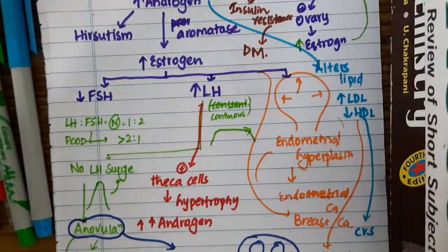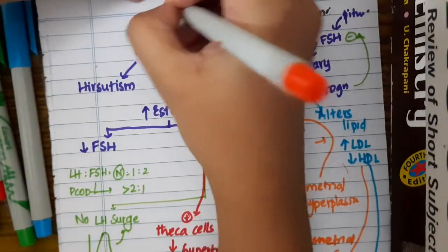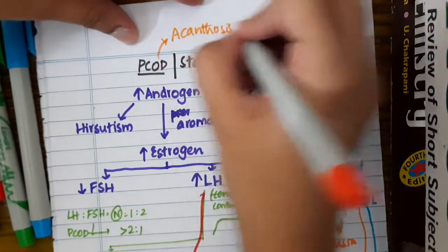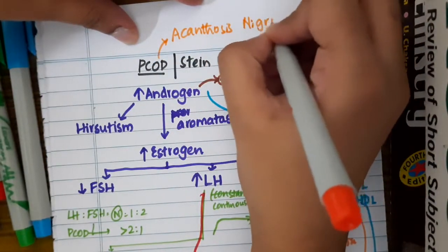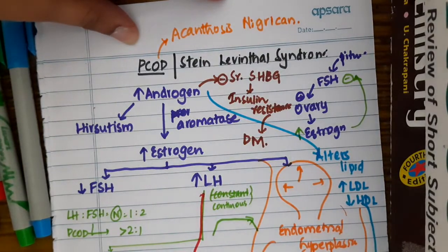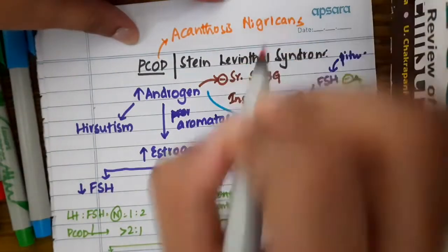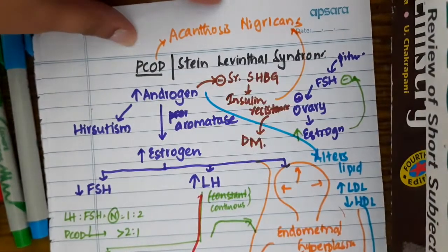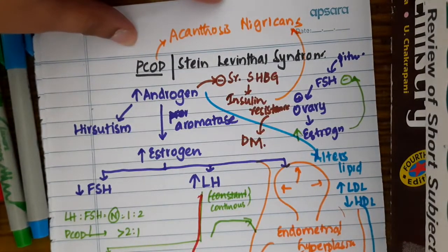There is one important thing that occurs in PCOD, which is called acanthosis nigricans. Acanthosis nigricans is pigmented linear marks which you see in the neck and axilla. These acanthosis nigricans occur due to insulin resistance. Insulin resistance leads to this acanthosis nigricans. Right.